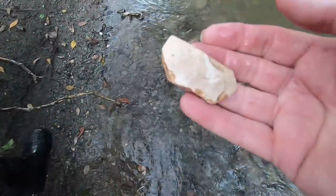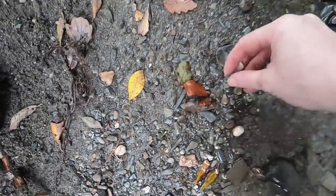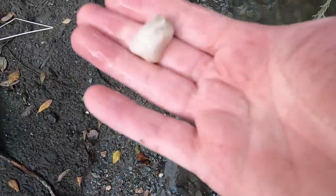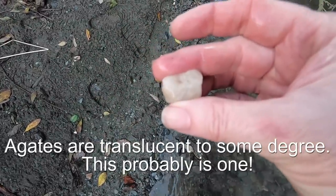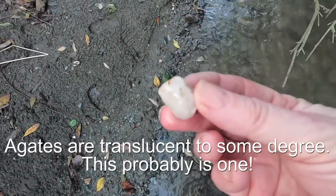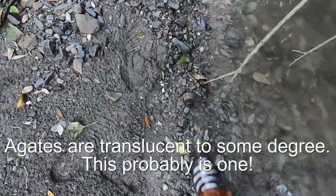I can see something. There's an old piece of ginger beer bottle, you think? And there's a lovely stone. Now, is that an agate or not? I haven't really looked much into agates. I'm going to have to learn more. But that's nice. I'm going to take that and check it out. I say agate, you say agate. I wonder which one it is.